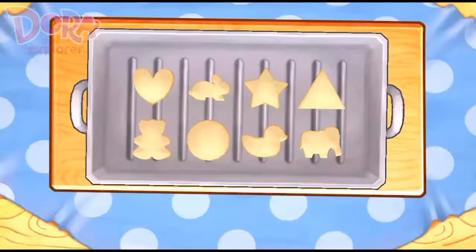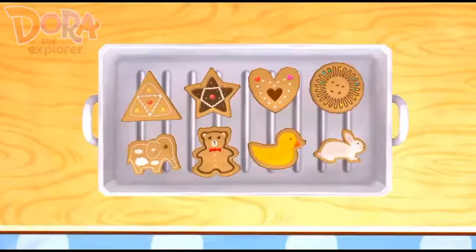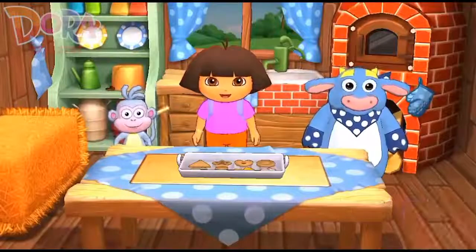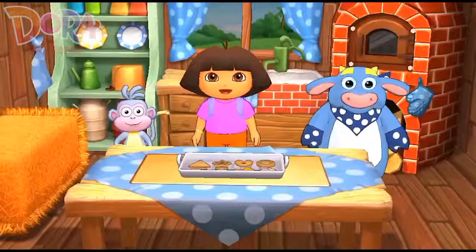Now we have to put them in the oven. And we have to wait 15 minutes. Cookies are done! Yay! It's still hot. Be careful not to touch the tray.